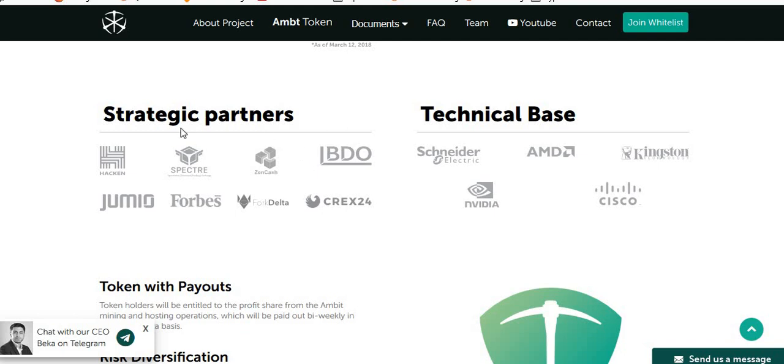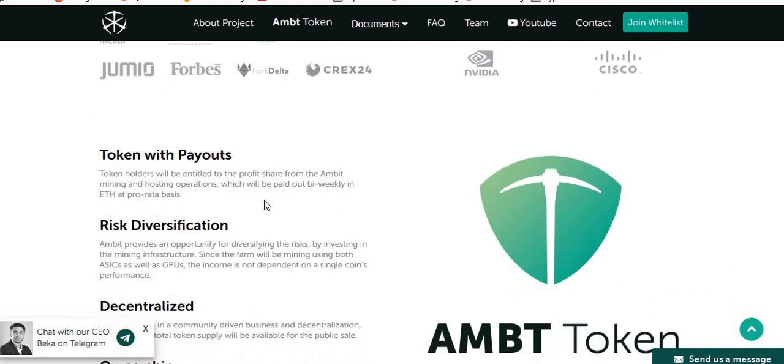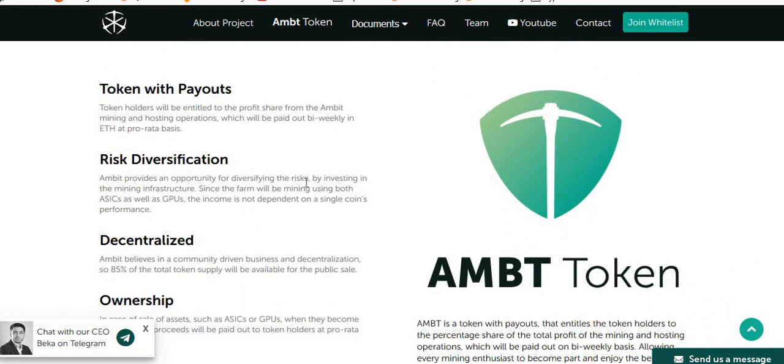They've got a number of strategic partners, one of which is Spectre, which is really the only reason why I'm even looking at this, because the way that they're doing the payout seems almost like one of these high hype sites. But you'll see when we get into how the payment's going to happen. So this is going to be a token with payouts.